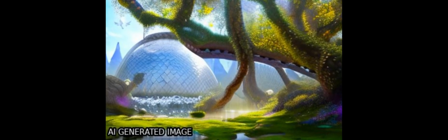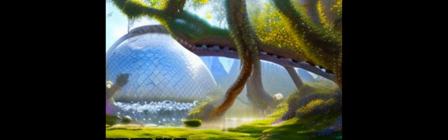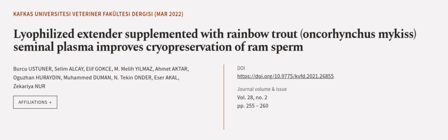Additionally, the highest percentage of post-thaw defective acrosomes was seen in the control group, while the lowest percentage was seen in the F15 group, which had 15% RTSP added to its lyophilized extender. Finally, the highest percentage of post-thaw DNA fragmentation was seen in the control group, while the lowest percentage was seen in the F15 group. Overall, this study suggests that 15% RTSP added to lyophilized extenders can be used successfully for freezing ram semen. This article was authored by Burcu USTUNER, Selim ALCAY, Elif GOKCE, and others.